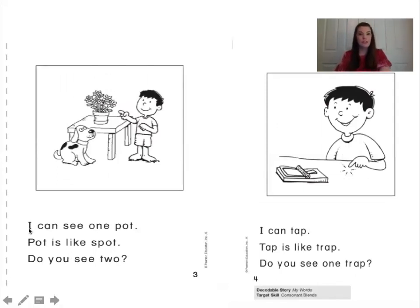Ready, point, read. I can see one pot. What do you see in the pot? Yes, there are flowers in the pot. Next sentence, pot is like spot. Spot. Do you see two? What does the author see two of on this page? Oh yes, two spots on the dog.